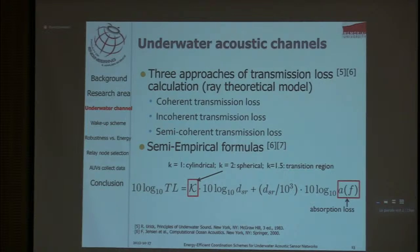Often, in order to get a precise idea of the signal propagation in the water, we need to consider the sound speed profile, SSP. Basically, you need to consider the depth of the water, the underwater contour environment, the temperature, pressure, and the salinity level. All these factors need to be considered. But in some applications we don't need that precise information. We want a quick method which can describe the channel, which we can just use for the networking aspect of research. So we consider the semi-empirical formulas.